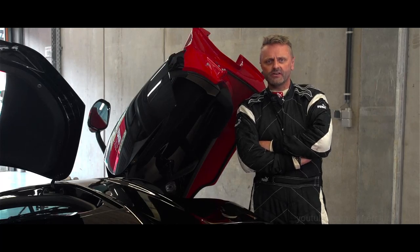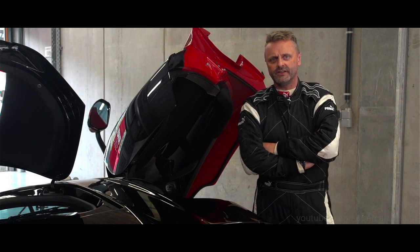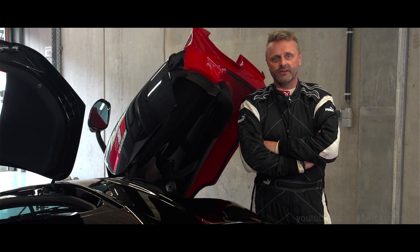963. The top speed of the car is in total 360. It's not the speed that we reach on the track over here. But we tipped the 300 today.